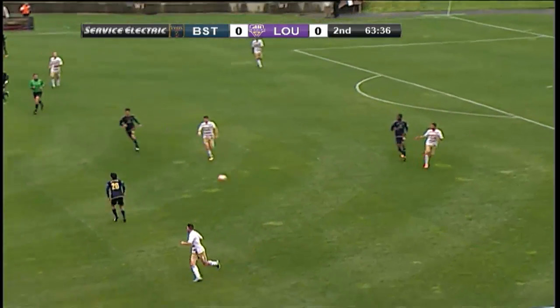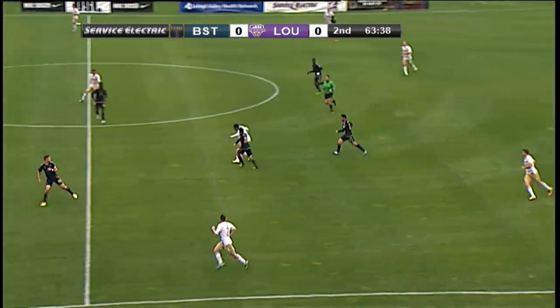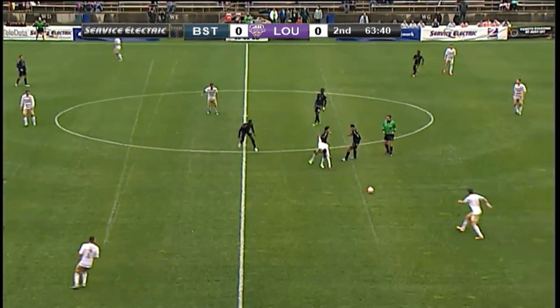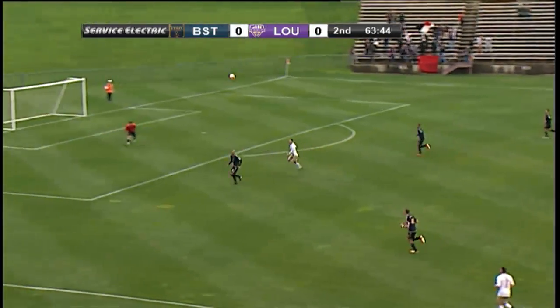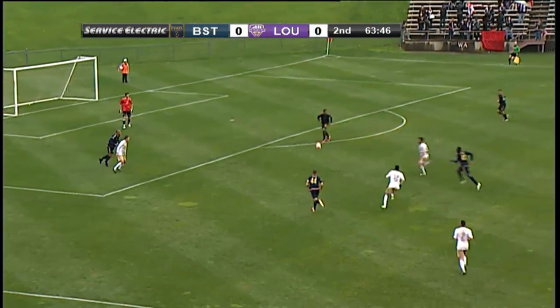Reynolds has looked good in the game, in for Connor Shanowski. The game winner in 85th minute. Actually, it was the game-tying goal against Pittsburgh.